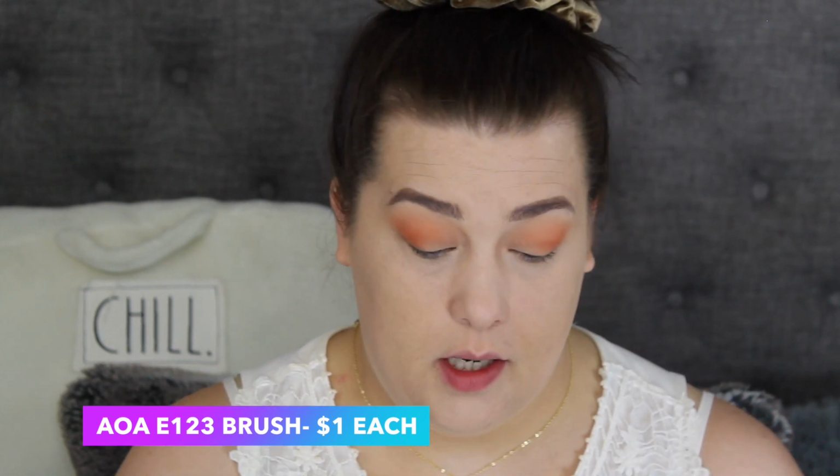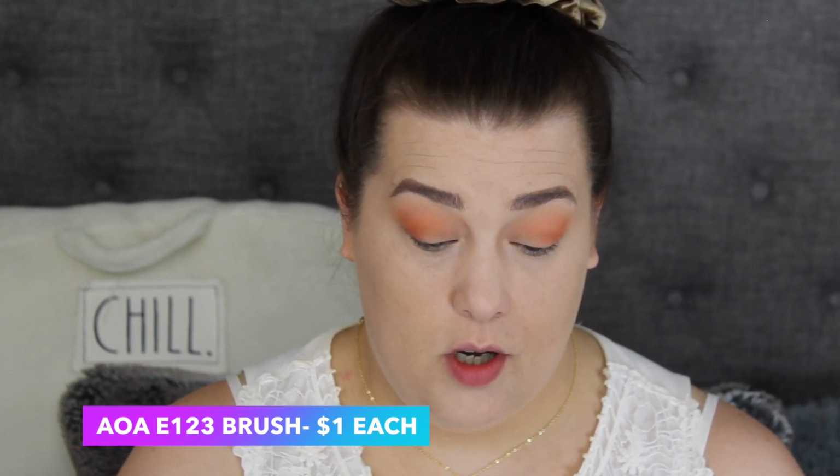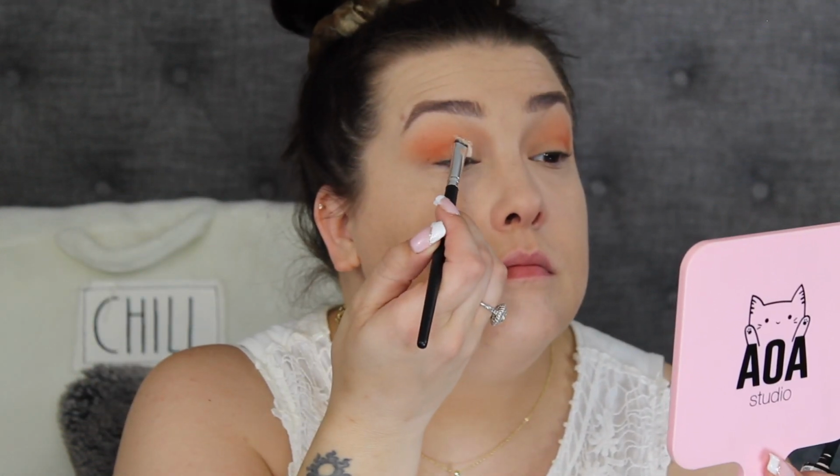Thankfully, I just got this AOA. It's their E123. This is going to be perfect for cutting my crease. If you cut your crease a lot or you want to get into trying it, grab this brush. It's only $1. It'll be your best friend. That was like the quickest I've ever cut my crease before, so this is definitely a brush to have. 100%. I'm just going to wipe off the concealer from it as much as possible, and then I go right back in with whatever shade I was going to use.